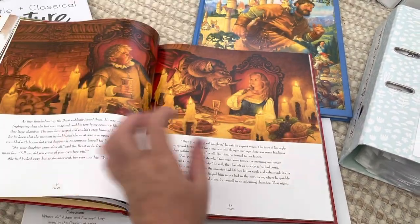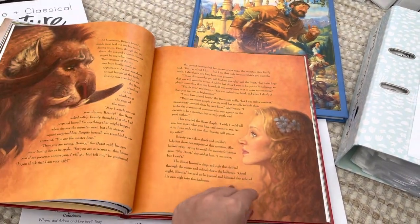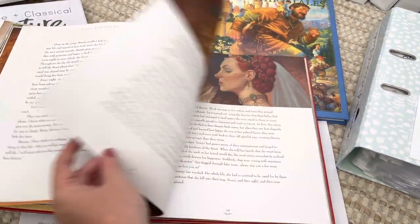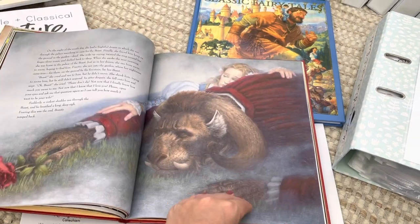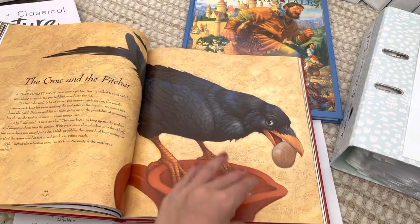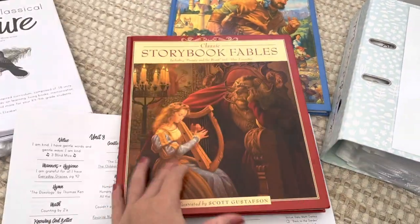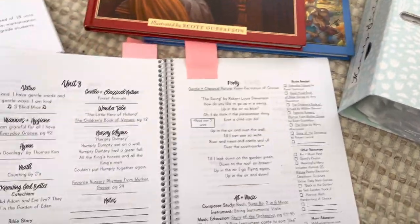And yeah, I love it. It's not Disney, but it's just really great. And I love a lot of these stories as well. Some of them I know and some of them I didn't grow up with at all. But yeah, I'm really, really loving it. I think it's just great books.